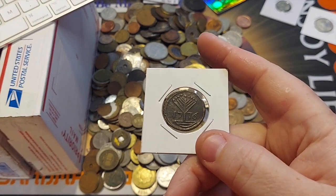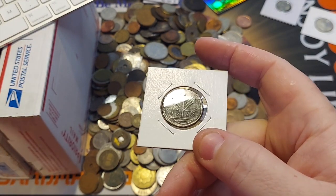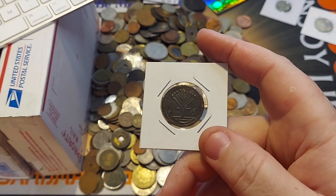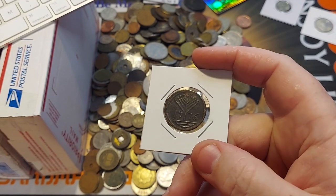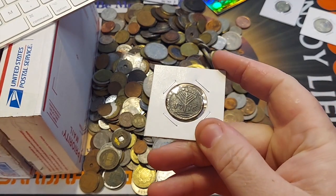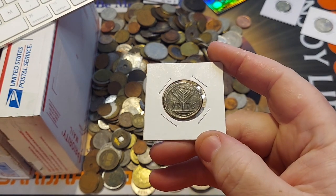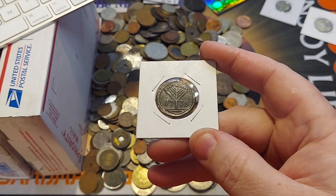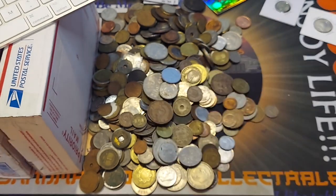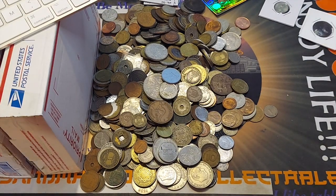I will do a lot more research on this just to make sure. But again, like I said, I believe it's one of those 19th century reproductions. They did make a bunch of them back in the 1850s to about the 1870s for collectors. So again, we'll do research on that and find out more.